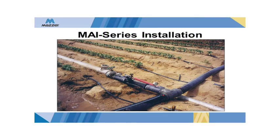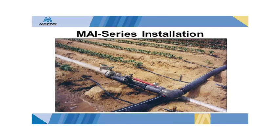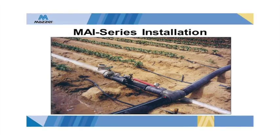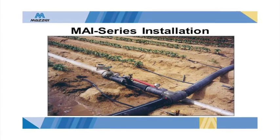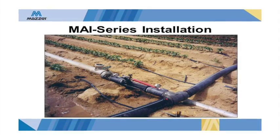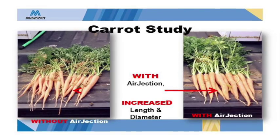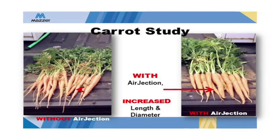This is an interesting thing. This is a Mazzei injector. Air is free. When you introduce aeration into your soil through the medium of water, you actually increase growth, and it's free. So why wouldn't you have air in your water available to the roots of the plant, so that you can actually get more? And it's an organic component. The benefits of aeration are very simple. They're all there. So something that costs nothing delivers so much.